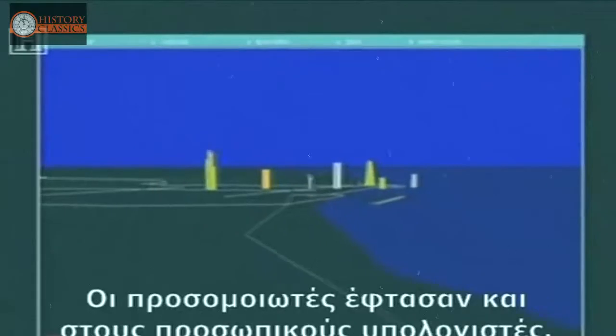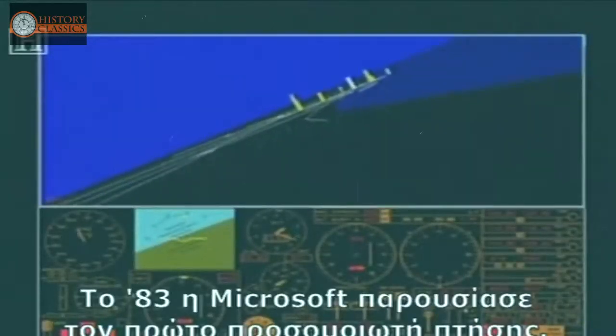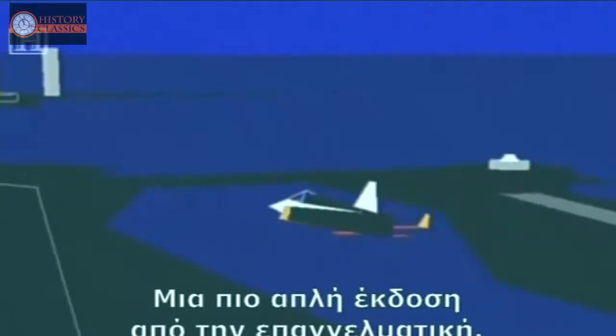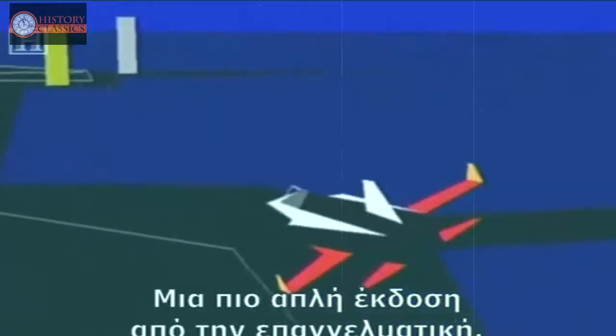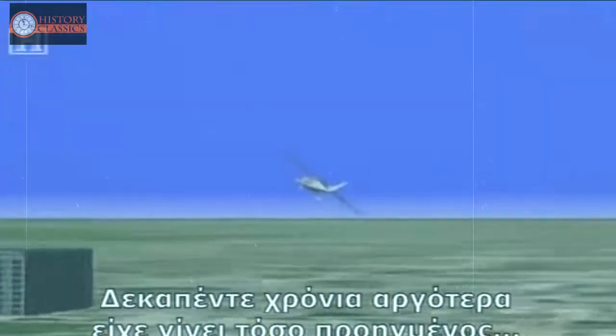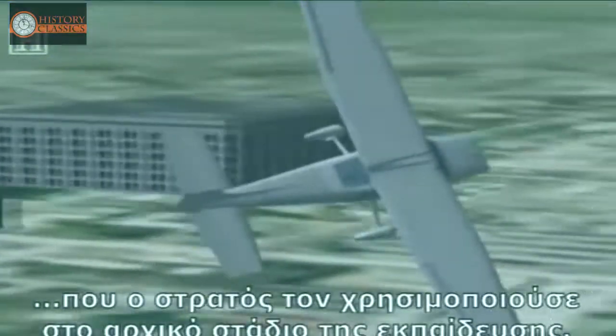Simulators also began to make their way onto home computers. In 1983, Microsoft introduced its first flight simulator, a simplified version of what the pros used. 15 years later, Microsoft Flight Simulator has become so sophisticated that the military use a customized version for pilots at the beginning of their training.